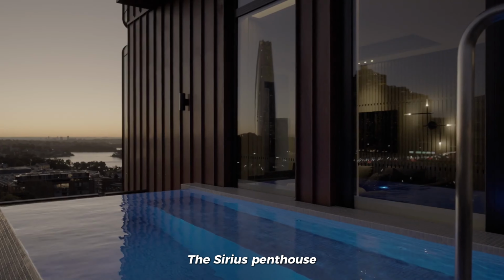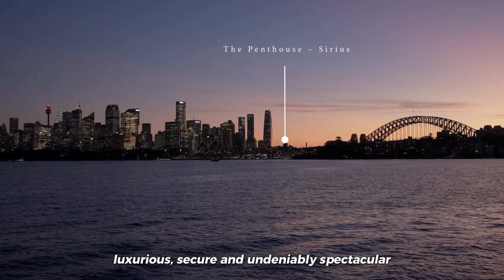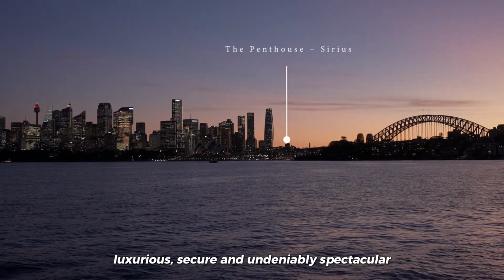The Sirius Penthouse represents the ultimate in Sydney's harbour lifestyle: luxurious, secure, and undeniably spectacular.